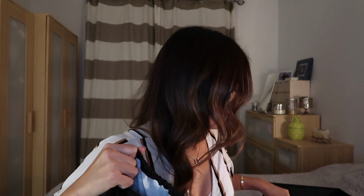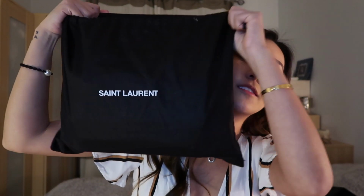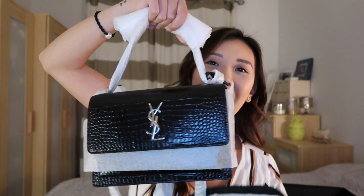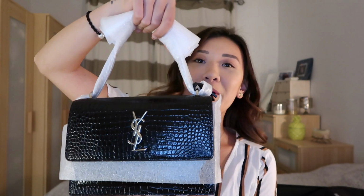Okay, here it is. This is so cool. It's all just black and super simple. I love that. Oh wow, it still has its wrappers up. Ta-da! Oh my god, it's beautiful. Wow. So you can see I didn't even open it yet because it has all this foam and protecting stuff around it.